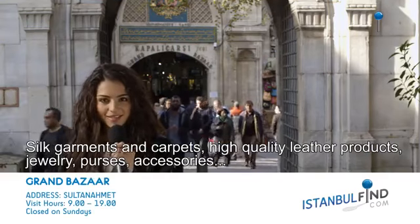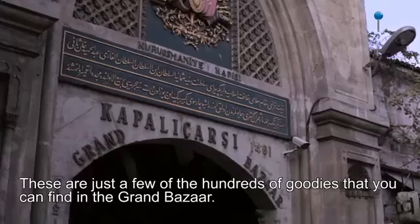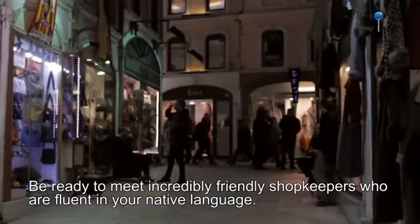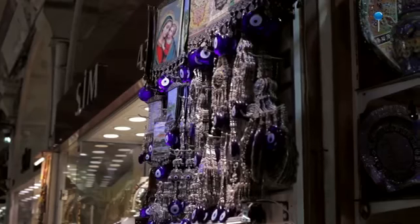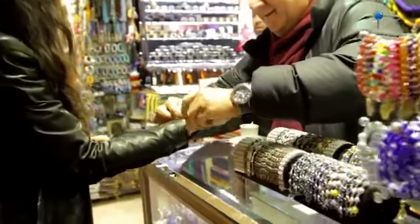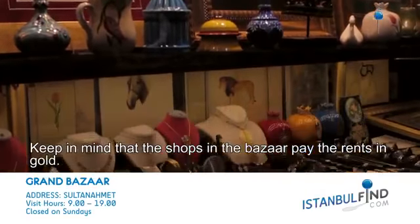Silk garments and carpets, high-quality leather products, jewelry, purses, accessories, the list goes on and on. These are just a few of the hundreds of goodies that you can find in the Grand Bazaar. This is one of the world's oldest and biggest covered markets. Be ready to meet incredibly friendly shopkeepers who are fluent in your native language. Keep in mind that the shops in the bazaar pay their rent in gold.